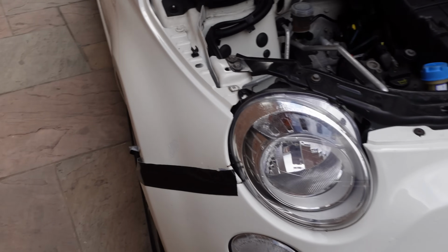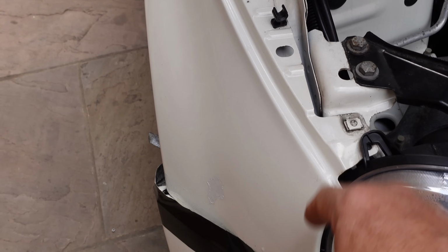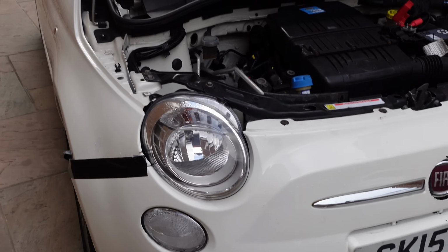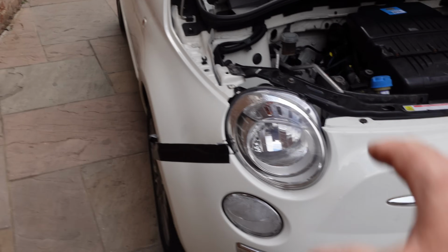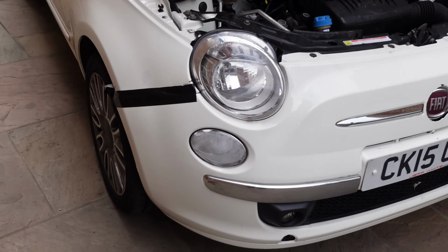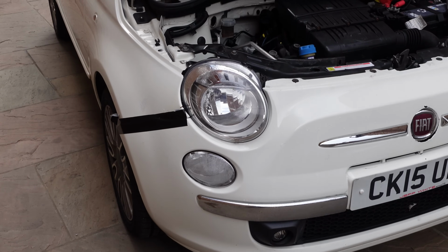We might have to release it here, then we might release the tension on there. We'll move it around and get that a little bit better if we can. As I say, I'm going to paint just that, repair that piece there. I'm not going to paint the whole wing. I'm just going to try and blend it in. I think it will be all right.